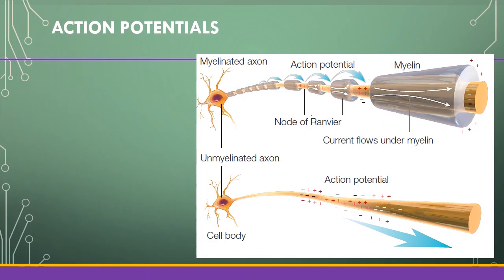Let's take a look at what this actually looks like. In the diagram here, you can see we've got the myelin wrapped around the axon itself. We've got these little gaps, nodes of Ranvier. We can see the jumping in the arrows here. The jumping is known as an action potential.